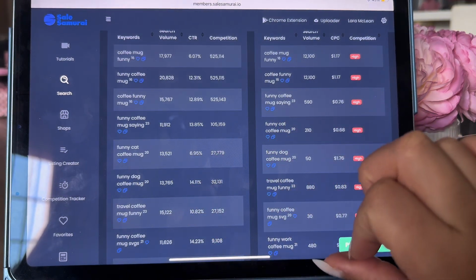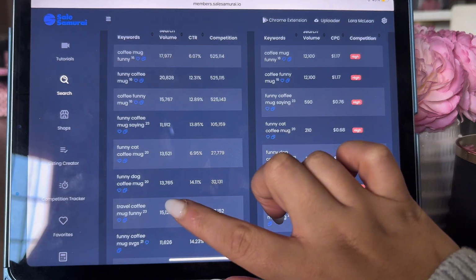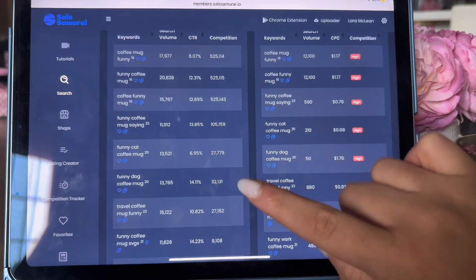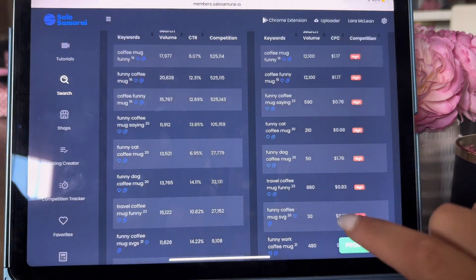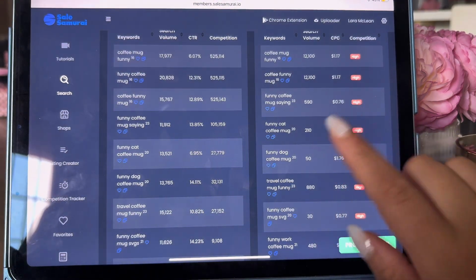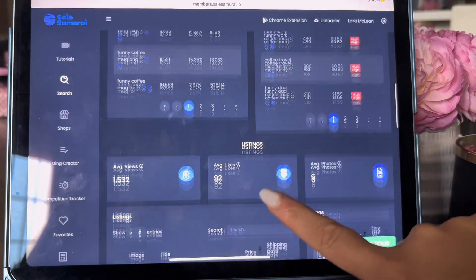So if you want to create a digital product, you just make sure that you include these words in your title, in your description, and so on and so forth. So this makes it very easy for you, especially if you're new. You don't have to use all these other tools to come up with keywords. That's what I love about this. And honestly, it makes it so much easier and faster to sell.